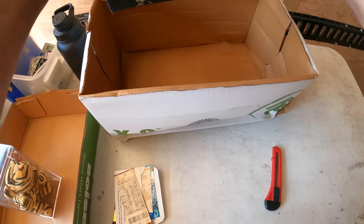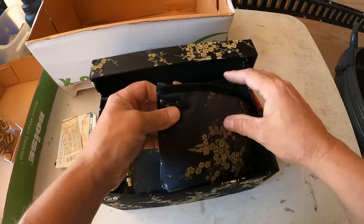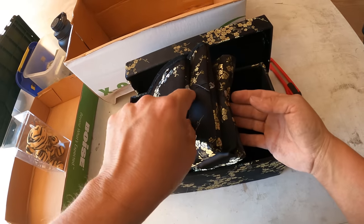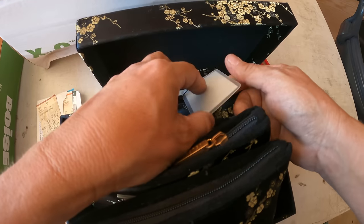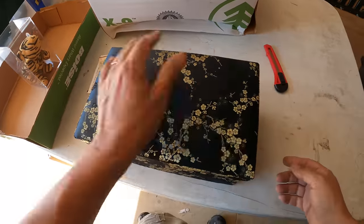Okay, now this little light. So just little bags and stuff. Okay, wait, they're brand new though. Look at that, they're all connected still. Brand new. It says celebrity. I don't know. It's a nice little box, it's cool.